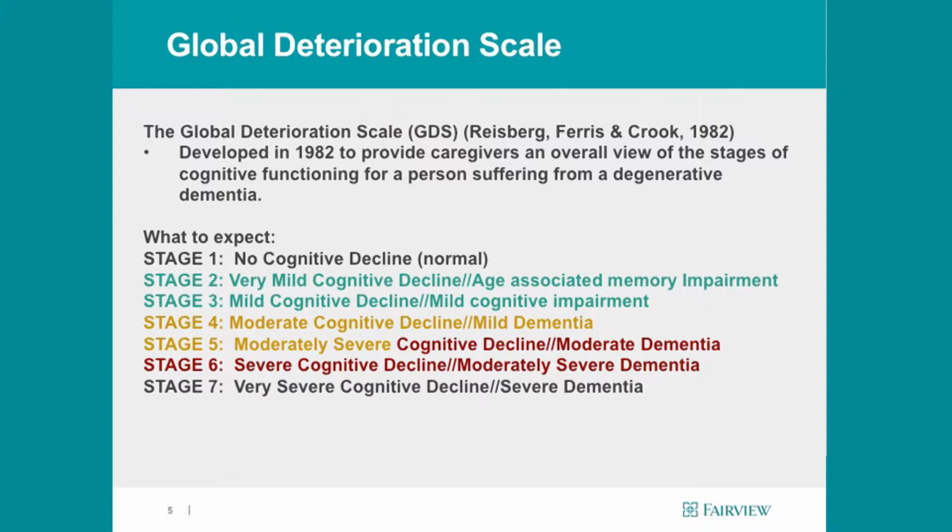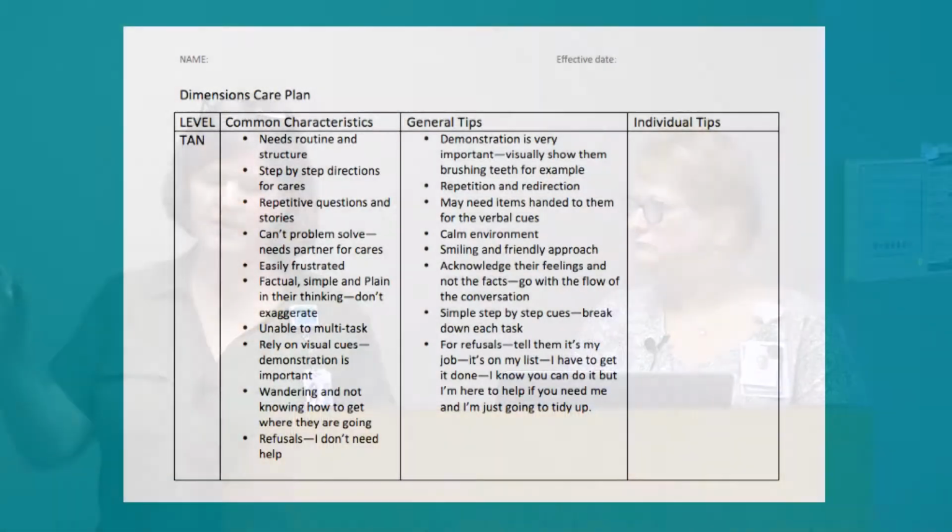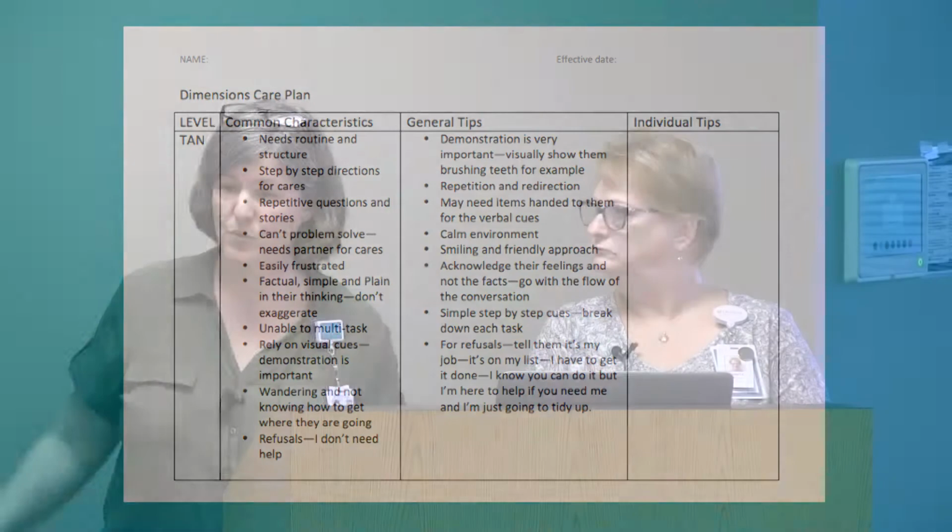But it's a big, broad category with the 4 and 5. That middle stage of dementia, you can be in that level a long time. It's very wide, so that's where the third column to individualize the care plans is very important. You need all the tips and tricks you can have up your sleeve to get those folks to do what you want them to do, and to have them be happy and have their best welfare in mind.